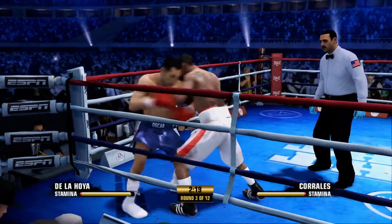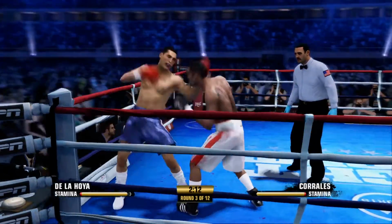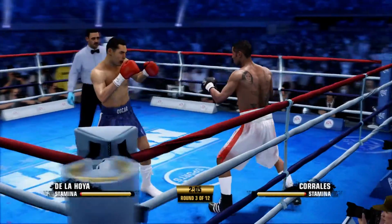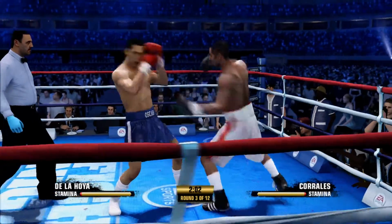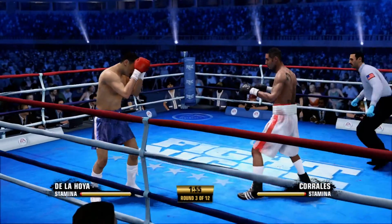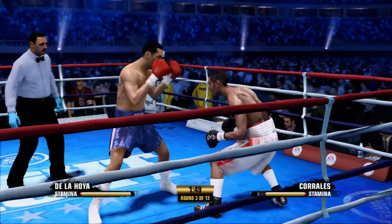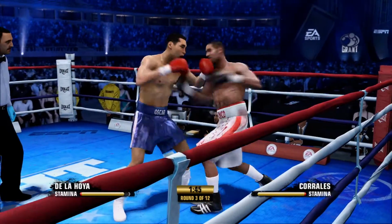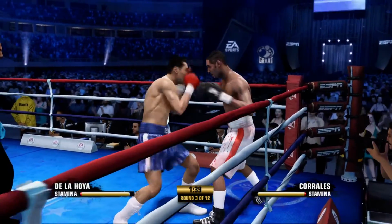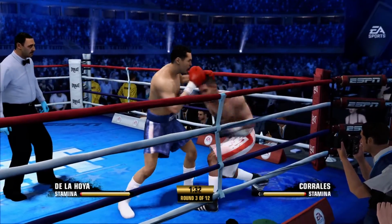Wow, what an uppercut. Takes one to give one. Uppercut in return. A little give and take, and here comes the left hand. Keep moving! Keep moving! He got hit right there, but he also gave one. Solid effort by Oscar De La Hoya.